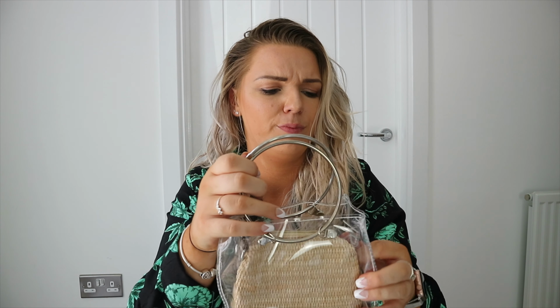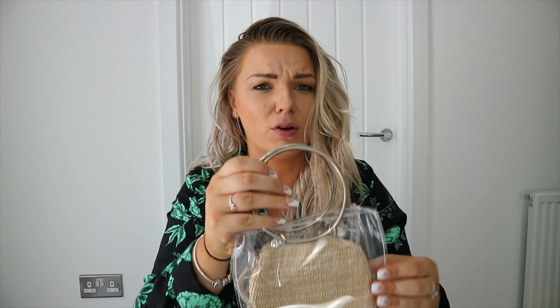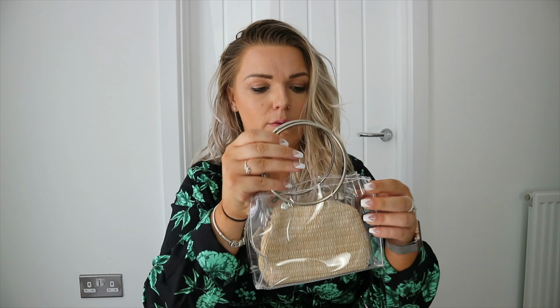And also it is very squished from being in the box. They sent everything in such a tiny box that it was all absolutely smushed. I think the quality is actually all right for an £8 bag. Just again, wish it was a little bit bigger.